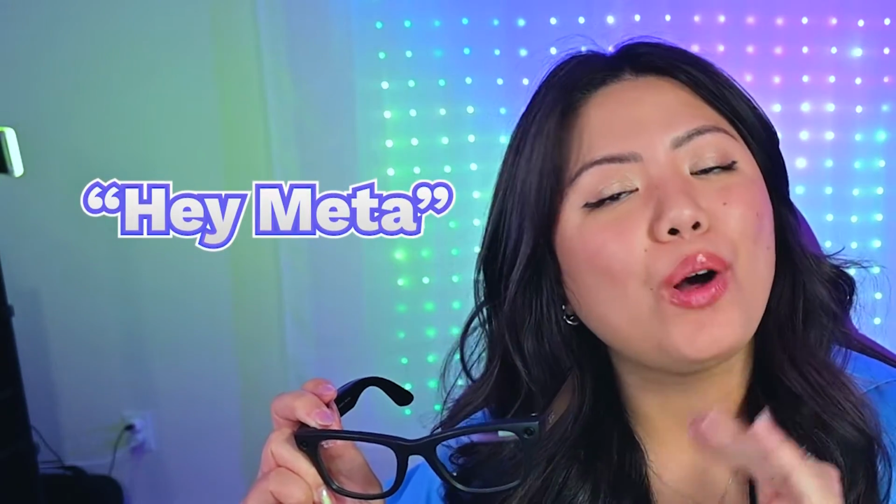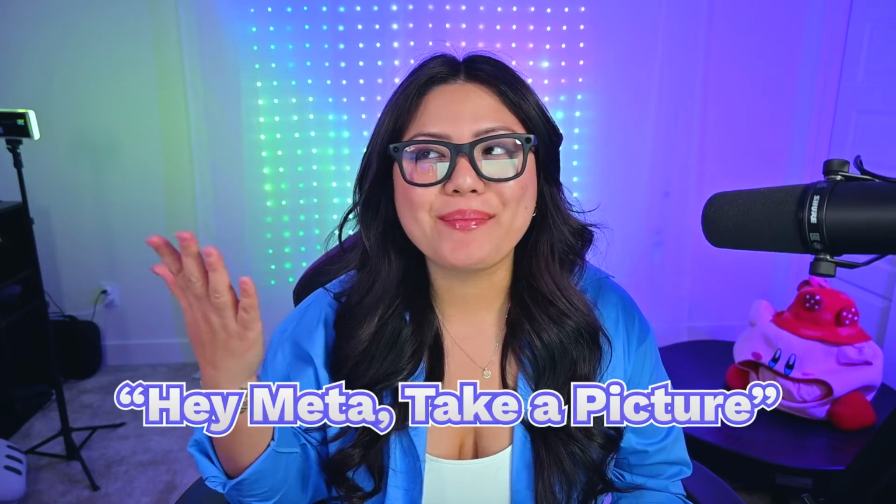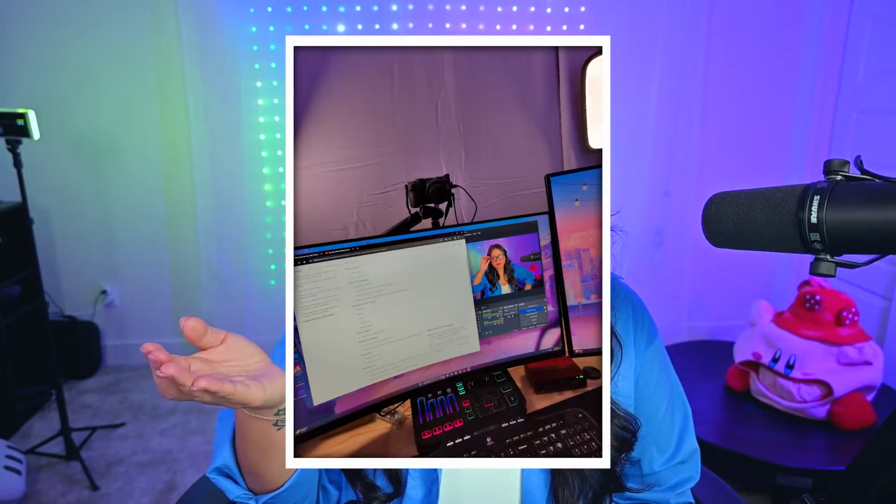So here's some of the things you can do with the Meta AI feature and some alternative options if you can't use AI. Okay, so starting simple, to activate Meta AI, all you have to do is say, "Hey Meta," while wearing the glasses. So first you can take a picture by saying, "Hey Meta, take a picture." And obviously the alternative to that would be to press this button once quickly.